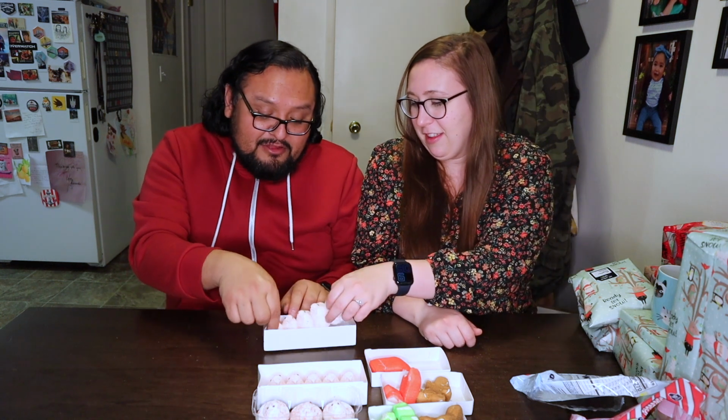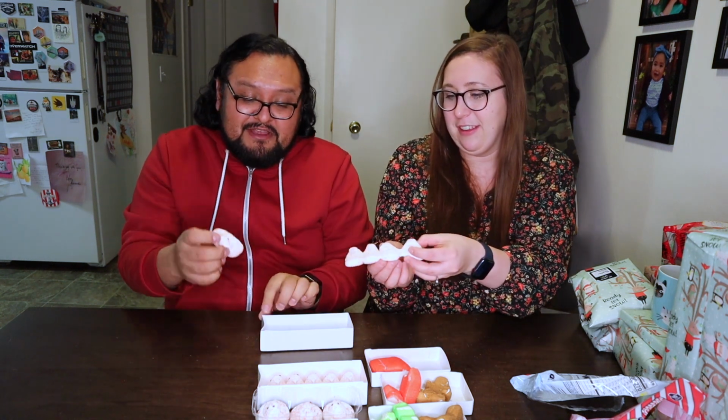All right, so now we're on to the peppermint ones. Look at all these right here. Ooh, they smell good. They smell like peppermint. You should put this in your hot cocoa with some marshmallow, and it gets pepperminty.